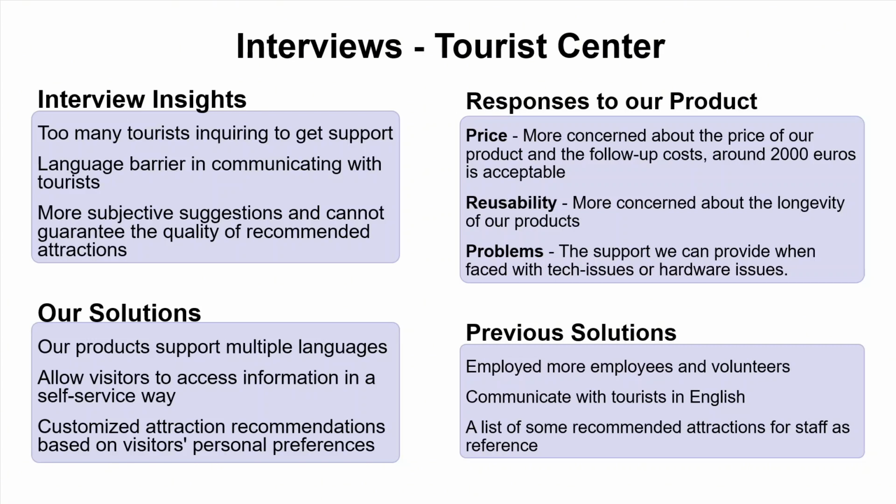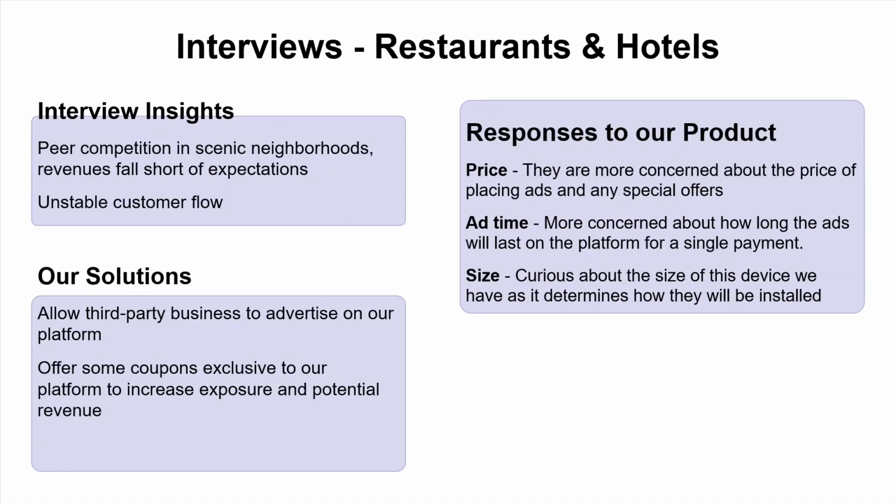Price. How much would our product cost? Here we noticed that around €2,000 was usually seen as an acceptable price. Reusability. How long would our product hold up, and what's the longevity? And lastly, what happens when they face problems with the system? Now we move on to the interviews with the managers.